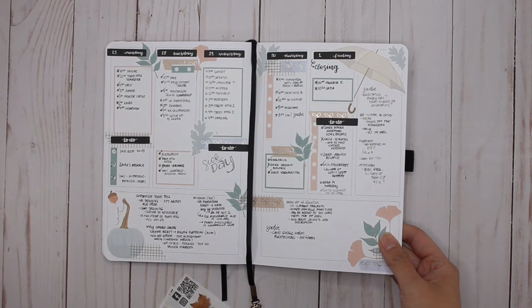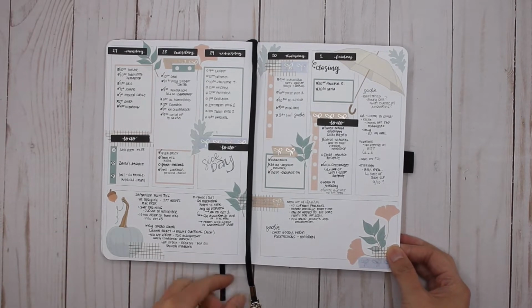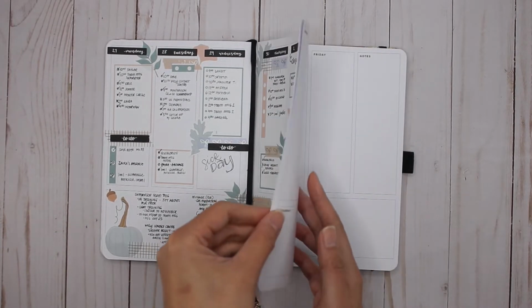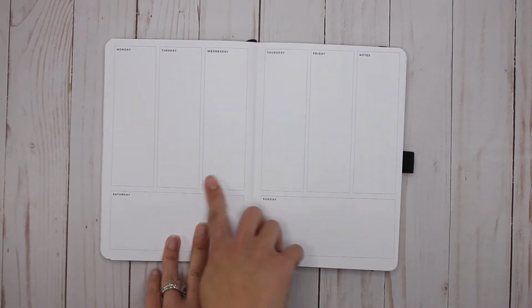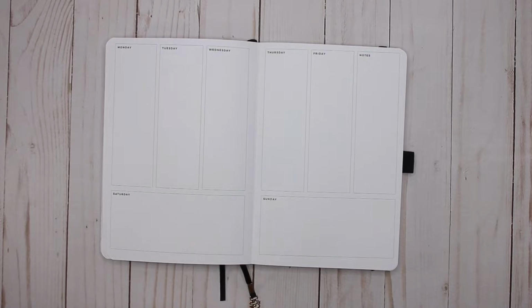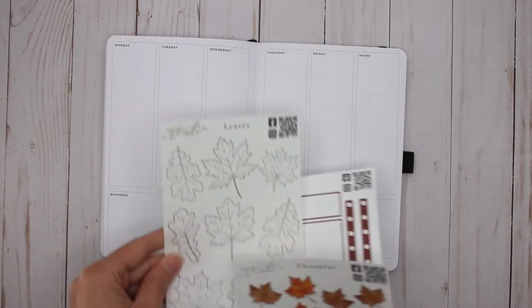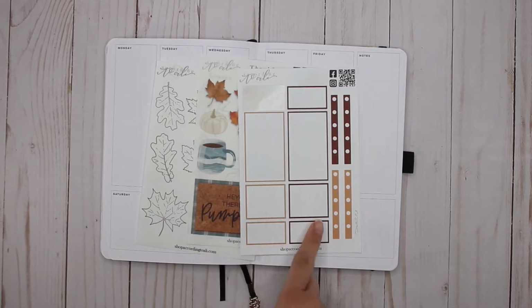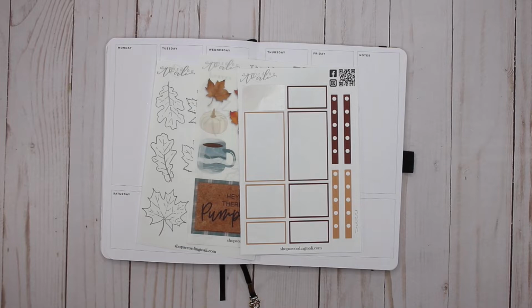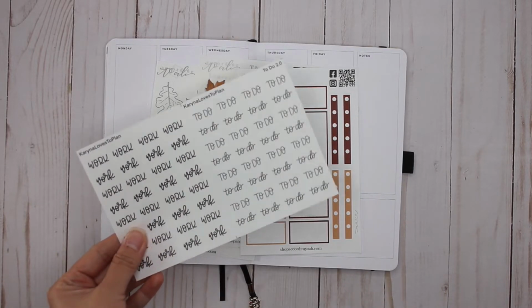So here I am in my Archer and Olive, and this is last week's spread using the Comfy and Cozy stickers from According to Ali. For this week, the week of October 4th through 10th, I'm using more stickers from According to Ali because, of course, I'm going to be using some of her leaves, some of her thankful stickers, and then some of these boxes that were left over from the previous week. I'm going to probably bring in some of my date covers, maybe some work and to-do stickers.